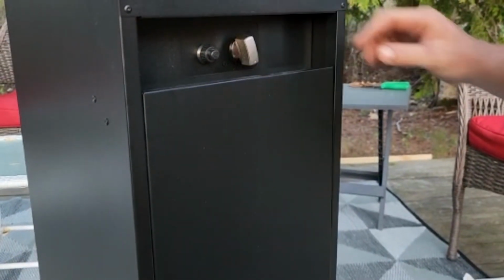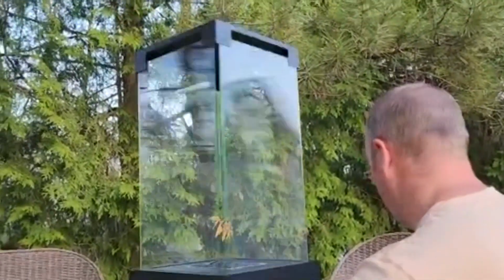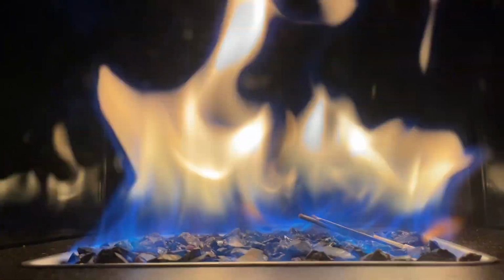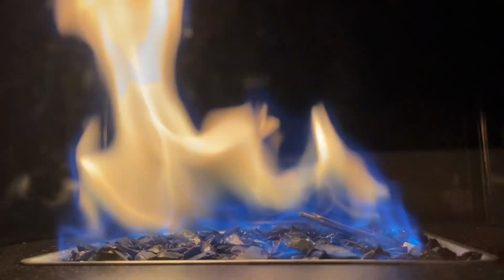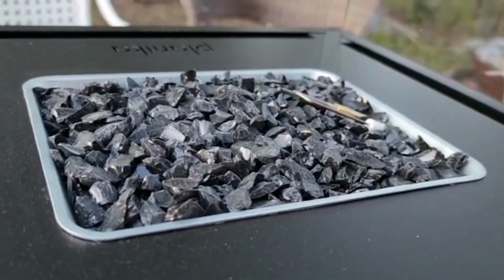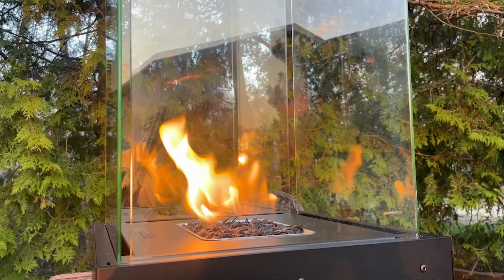And then, as you can tell, it is beautiful. So it's got this gorgeous glass enclosure. This blocks a lot of the wind so that your flame isn't moving all over and going out, but it also lets you just be able to observe and enjoy the flames. I love the black stone in the bottom. I love how you can adjust the flame to be very low or higher.